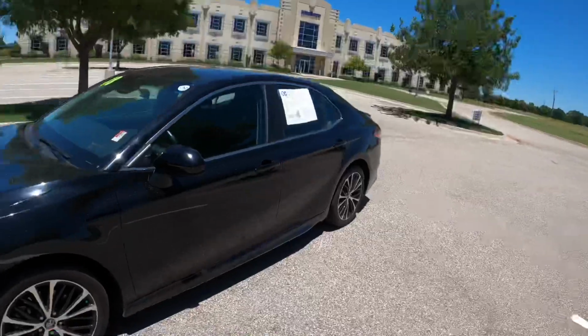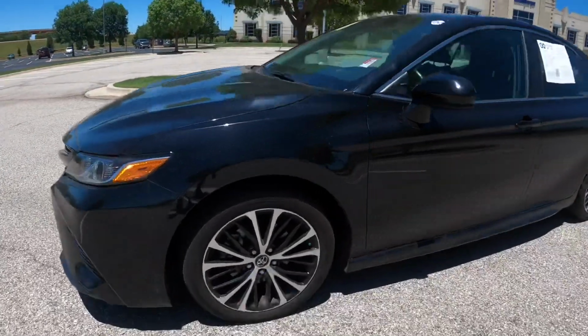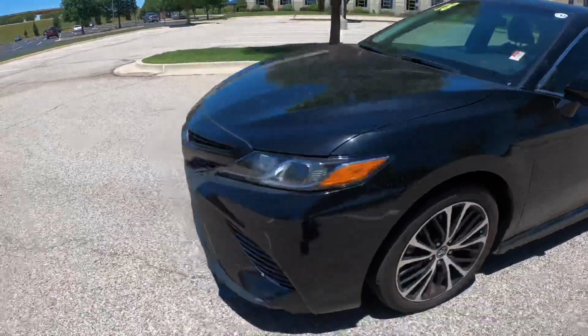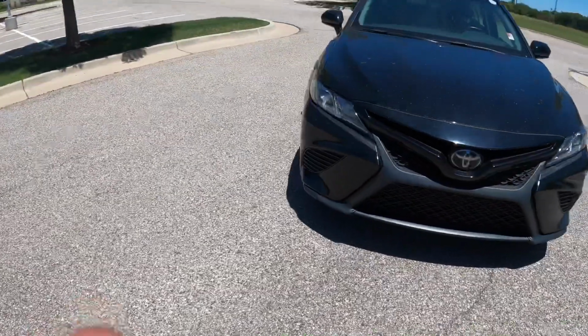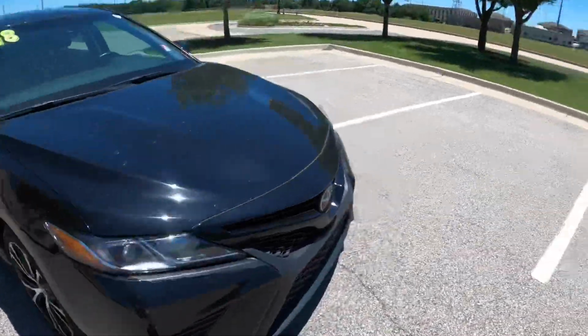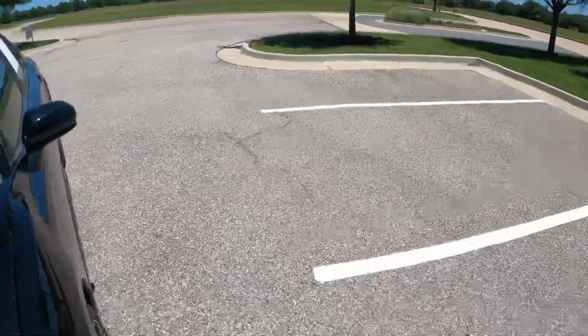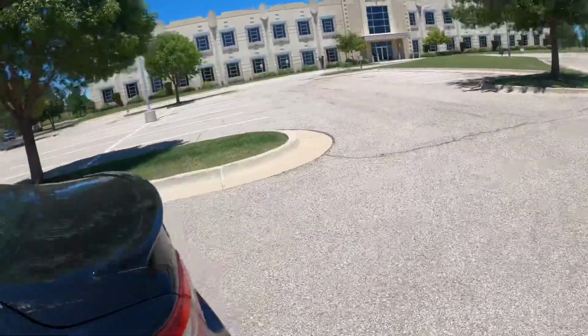Toyota builds quality cars. But when you get that SC model, man, you get the upgraded wheels, so you get the nicer, sportier looking wheels. You get the fog lights on there. You get the upgraded, sportier look. You get the little spoiler back there to give it that sports look when you get the SC.